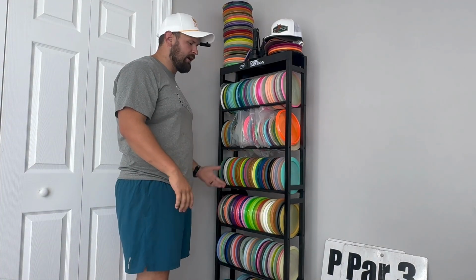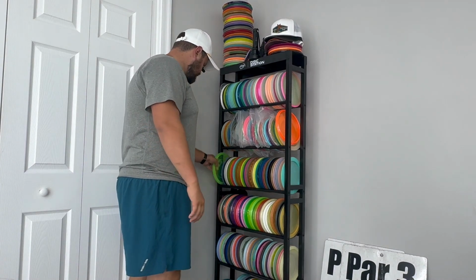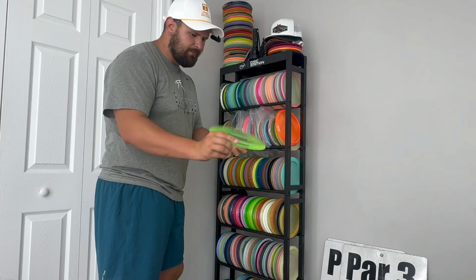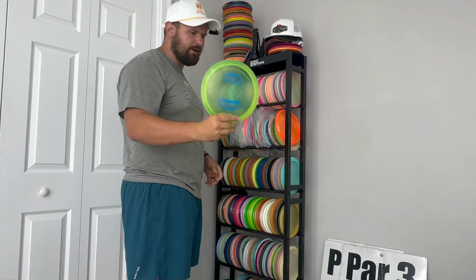Once upon a time, these were in order, but I kind of stopped doing that as I collected more discs. So we're gonna get right into it. First disc is a Champ Leopard 3. I'm a huge fan of the Leopard. Very straight for me, a little bit of extra fade with the 3 there.